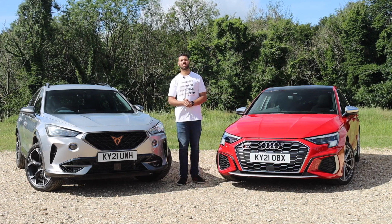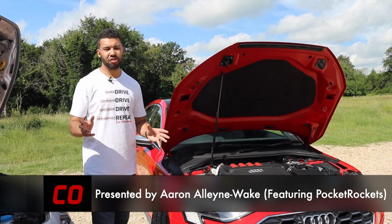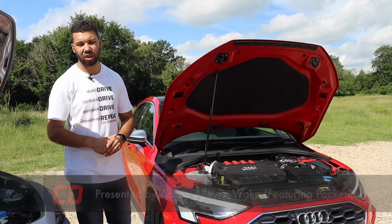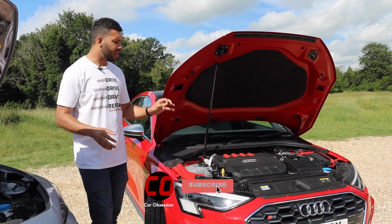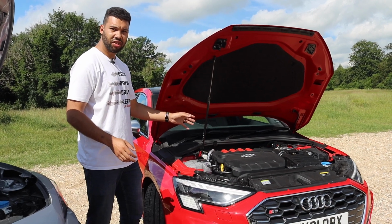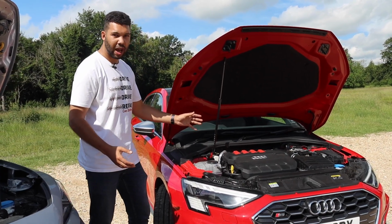Well, let's find out. Both cars make use of a 2-litre turbocharged 4-cylinder petrol engine, which offers 310 horsepower and 400 newton meters of torque. If you prefer that in pound-feet, that is 295. There are some differences though, albeit quite minor. In the S3, it will take 4.8 seconds to hit 62 miles per hour, and of course, as you would expect, the top speed is limited to 155 miles per hour.